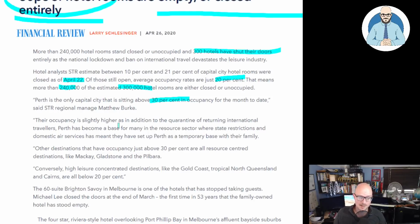The occupancy is slightly higher, as in addition to the quarantine of returning international travellers, Perth has become a base for many in the resource sector, where state restrictions and domestic air services have meant they have set up Perth as a temporary base with their families. Other destinations that have occupancy just above 30% are all resource-centred destinations like Mackay, Gladstone and the Pilbara.